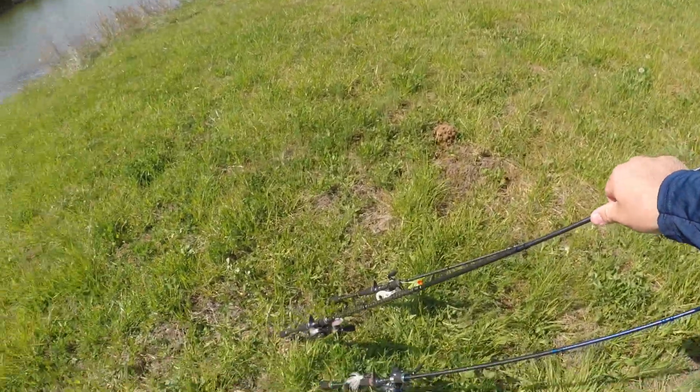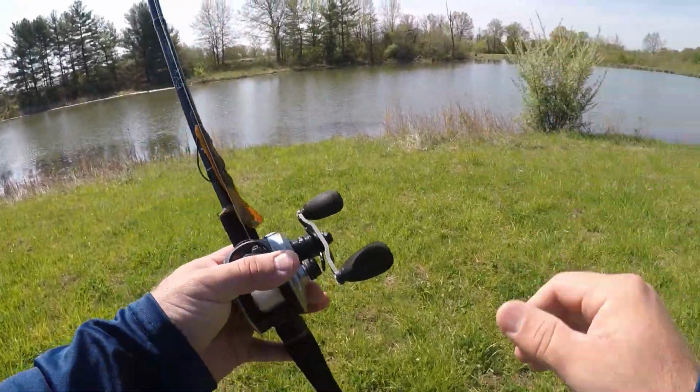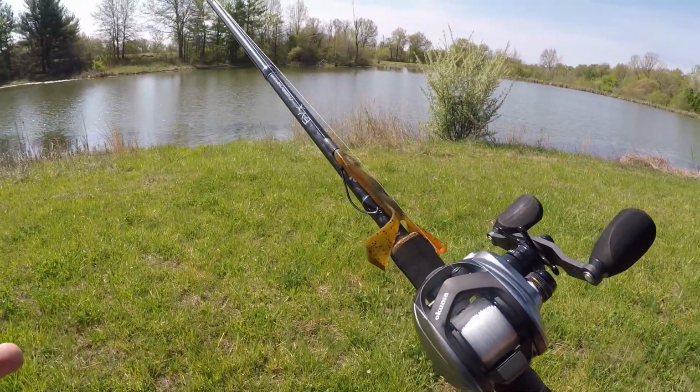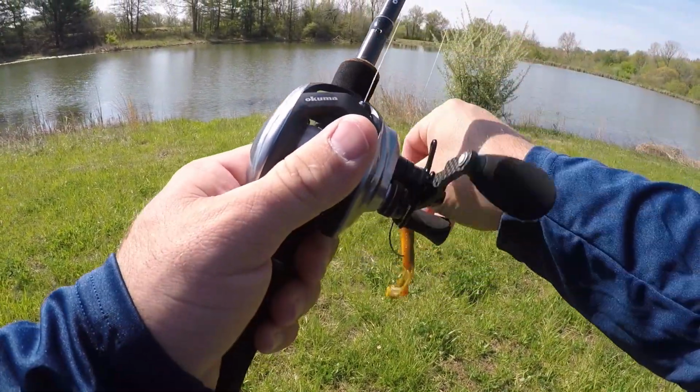From there, we're going to go with a craw. We got the Vile craw rigged up. Any craw will work this time of year. To be honest, guys, I like swimming a craw this time of year. I think they think it's a bluegill. I really don't know. But again, I've done really well on swimming a craw this time of year.